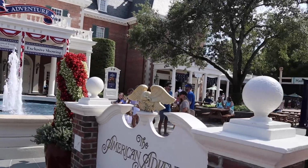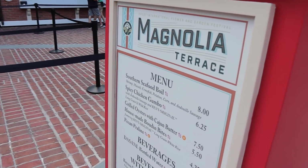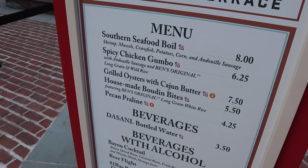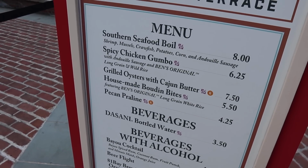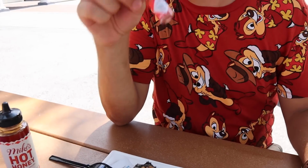Okay, so I think we're going to head over to the Magnolia Terrace and see what they have over there. I think I might try the grilled oysters with Cajun butter. I think that might be complemented by hot honey. I don't know. I'm going to find out. Okay, so I got the oysters from the Magnolia Terrace. I was wondering why I thought this was going to be really good with the hot honey, and it's because last time I had this, I had it with the Tabasco. Yeah, and I had a bit of an episode with that in terms of being able to actually eat it. I was choked.